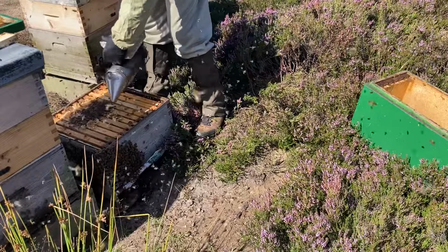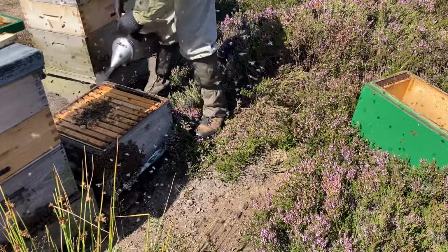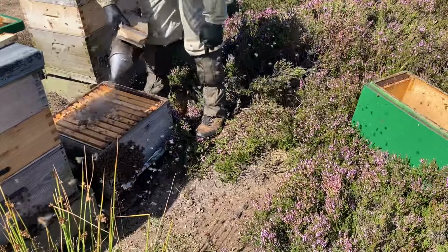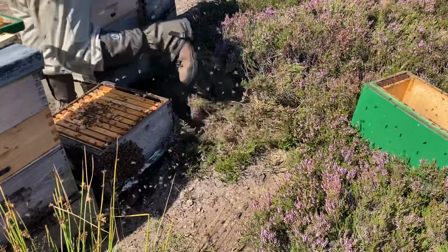I'm going to give them a super. Probably a waste of time, but next time I'll have to remember Hive stand and set them up properly. It's a bad place to put them really, I don't know what I was thinking of, but anyway.